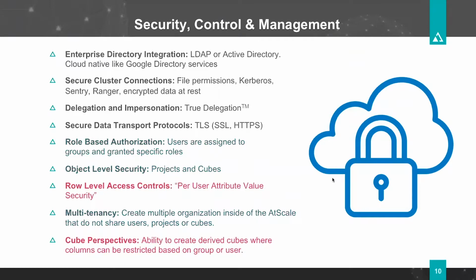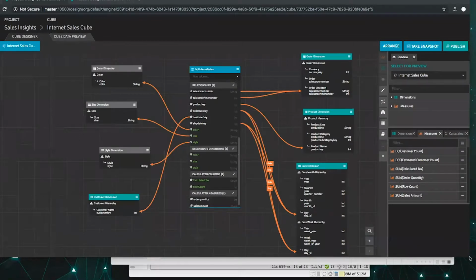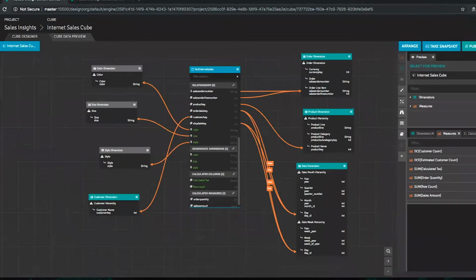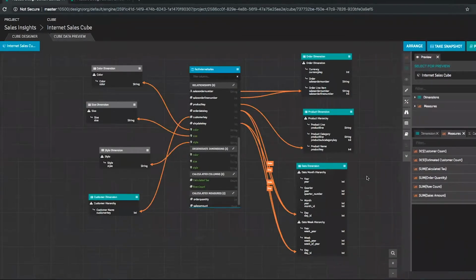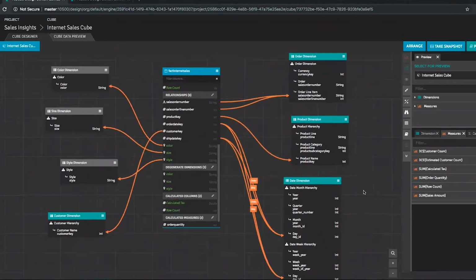It wouldn't be a proper webinar if we didn't show you a demo. So today I'm going to show you how to create a security dimension and also how to create a cube perspective. So let's go ahead and go to product. All right. Let me grow this out just a bit. Okay, so if you've been watching some of our cloud migration course, this model should be fairly familiar to you. We've been reusing it.